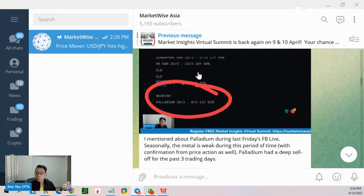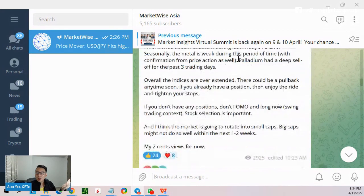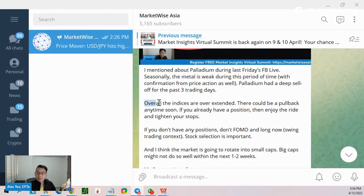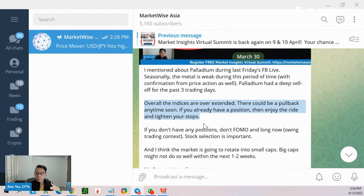If you head back to the message that I sent out on March 30th, that's about 2 weeks ago, I mentioned that the indices are overextended and there could be a pullback soon. If you already have a position, enjoy the ride and tighten your stops. If you don't have any positions, don't FOMO, don't fear missing out and go buy now, in a swing trading context. Stock selection is important, and I think the market is going to rotate into small caps. Big caps may not do so well within the next 1 to 2 weeks. So this part is correct.